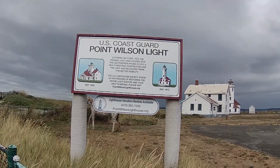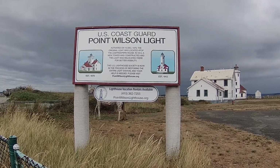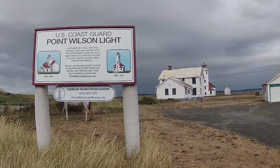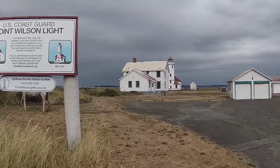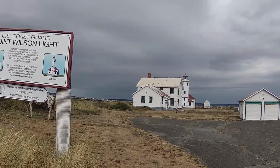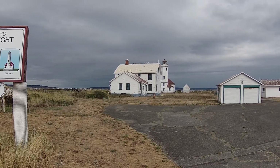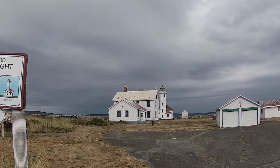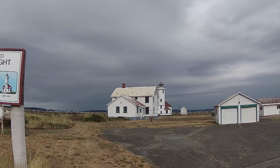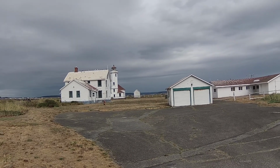Yeah, I took a little bike ride down to the Point Wilson lighthouse. You can see it in the background there. See if we can walk around and look at some more of it. Boy, look at the side. Look at that roof up there. It's white. I think that is all seagull droppings. Because on this side you can see the red, and then there's white at the top, but then you can see there's red. Yeah.